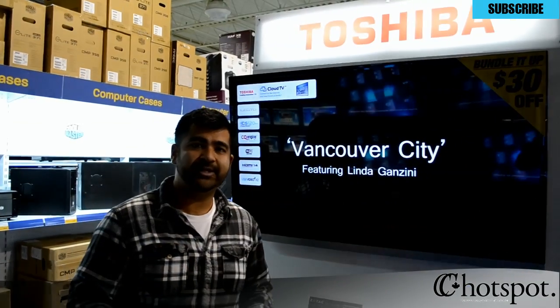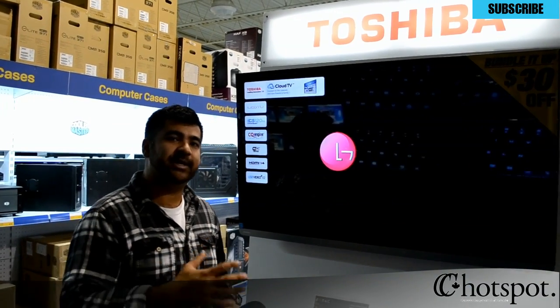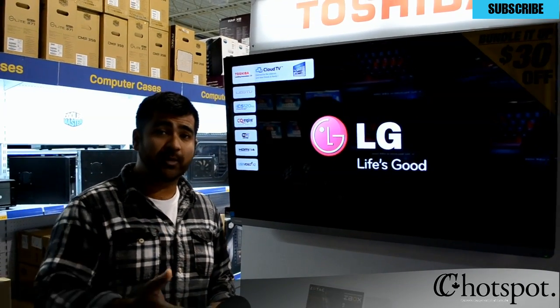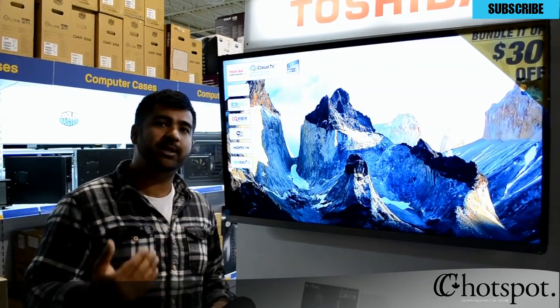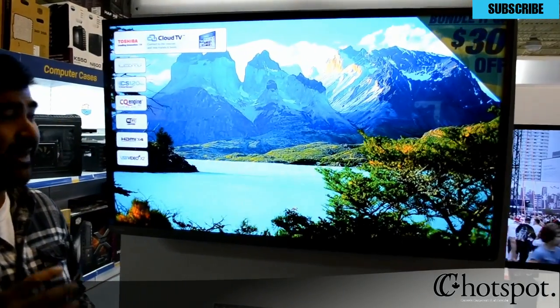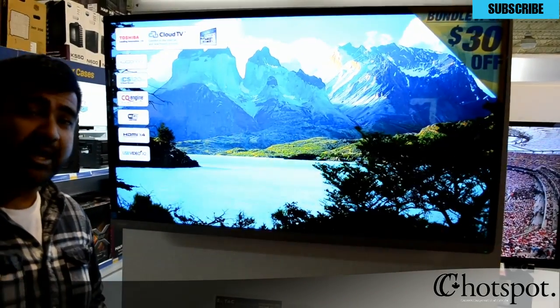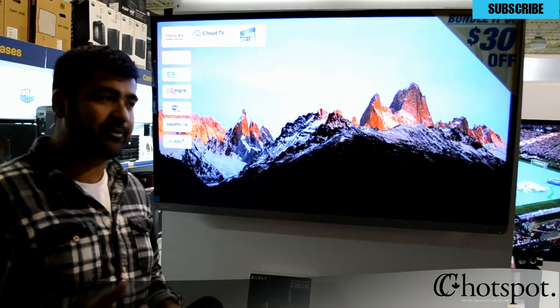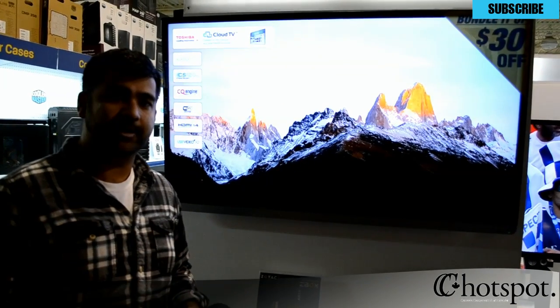Now moving up from 42 inches, we're actually looking at a 50-inch L4300 from Toshiba. Very similar functionality to what we just saw on the LG: 1080p, 120Hz, and smart functionality. But aside from that, the biggest benefits of Toshiba are price point and a low profile. So a really good budget level unit with tons of functionality.